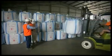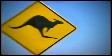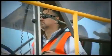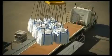All of it is stored at warehouses at the plant and in GMA's logistics centre in Perth, 400 kilometres south, from where the packaged product is shipped out in containers to GMA's world markets.